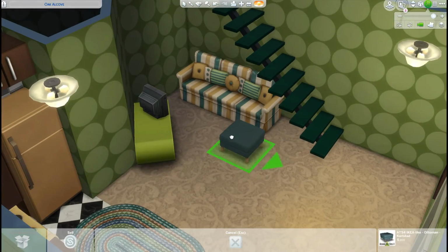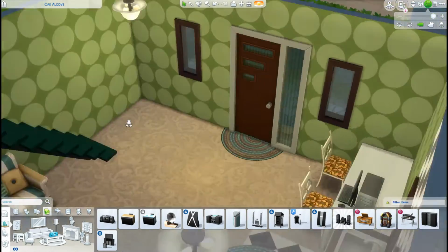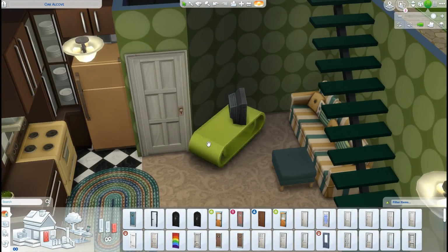It's from Around the Sims, so if you're looking for some nice furniture CC, I went there and I found some really nice CC. I was gonna put a stereo, but I was like, that doesn't work. So if you need some really nice furniture CC, I went there and I found some really nice things.